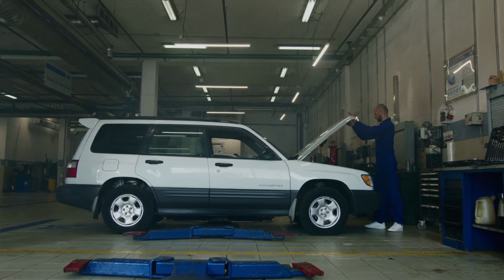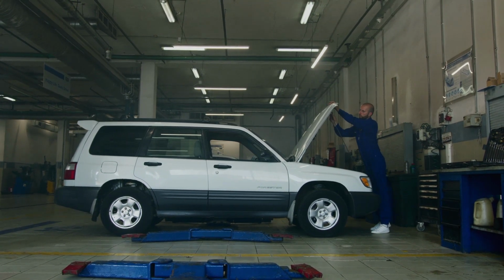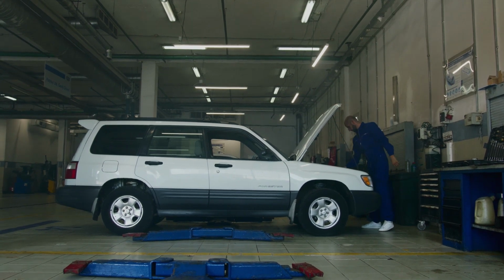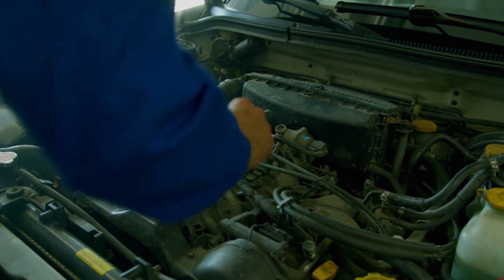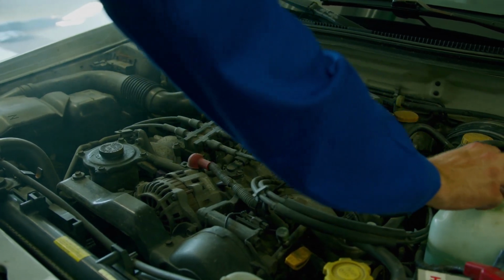Engine tune-up includes inspecting, diagnosing, and if necessary replacing parts that are going bad like spark plugs, spark plug wires, distributor caps, fuel filters, air filters, and oil filters. Tune-ups can also include checking emission levels, fuel lines, wiring, coolant hoses, and serpentine belts.